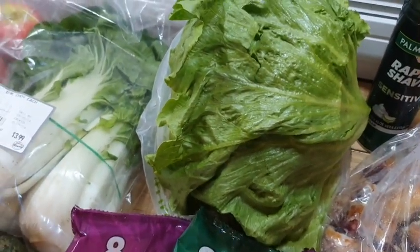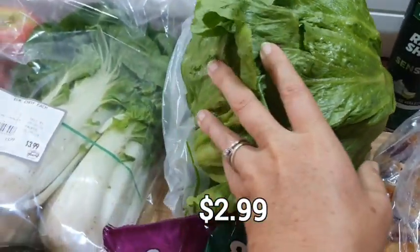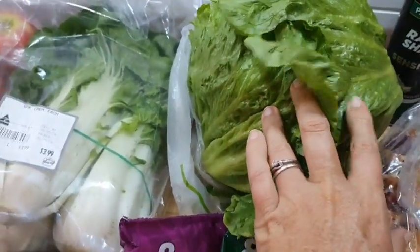The other thing I thought was a pretty good price was the lettuce. So this is a massive big head of lettuce for $2.99.